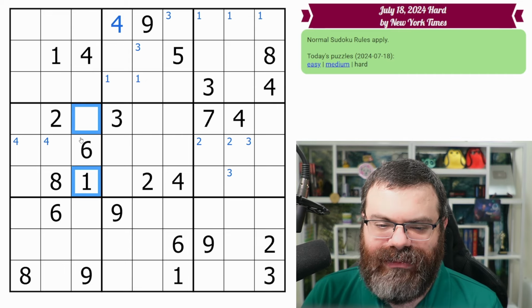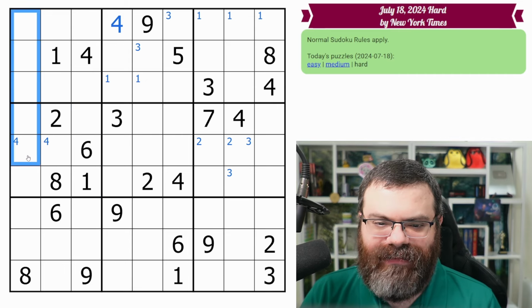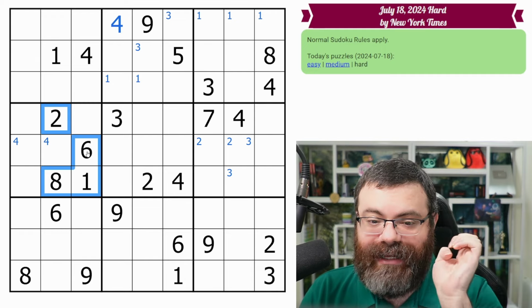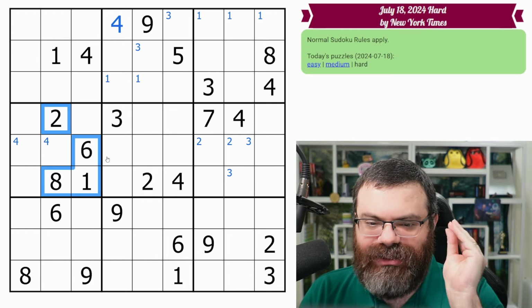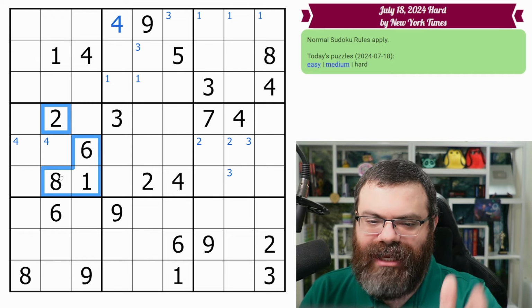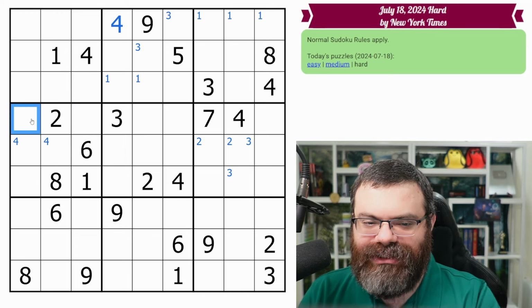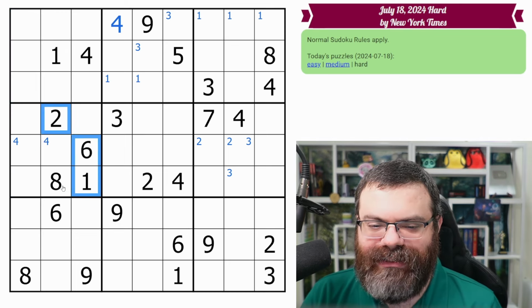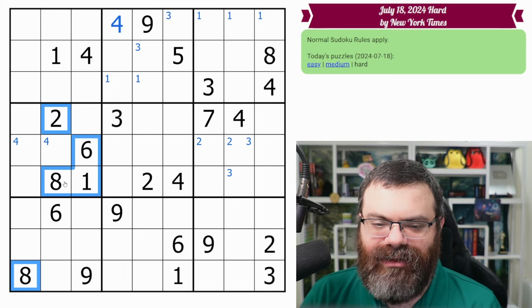Also, 1, 2, 6, 8, right? I'm curious about this column. It's really just about looking at them as, I call it geometry, because you want to look at the shape of them and go, well, this shape, I don't even care what numbers they are right now, this shape avoids these, right? They're not hitting this column. So 1, 2, 6, 8. Now you have to compare against the column and go, well, 8 isn't going to help. We already have an 8. So 1, 2, and 6.